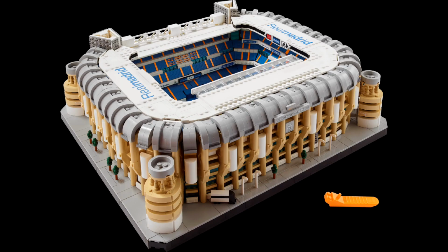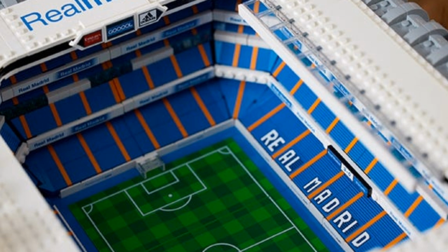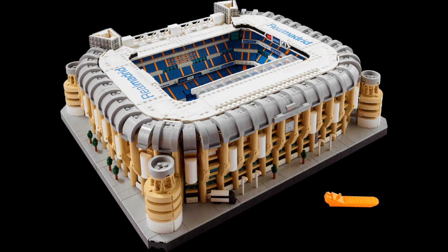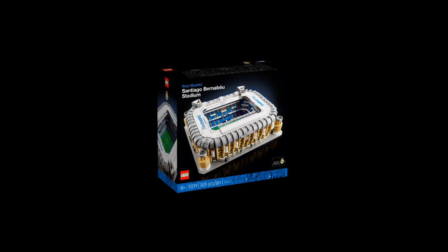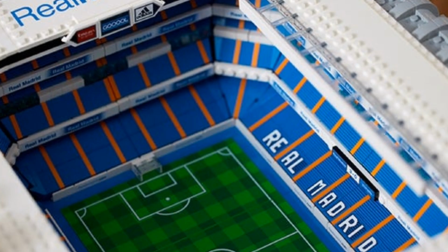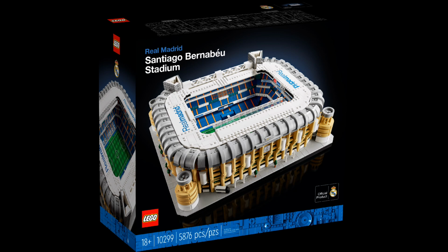And in spot number 7 we have the Real Madrid Stadium. Now this stadium is really nice. It has over 5,000 pieces, which is insane. It's just a really nice model and very accurate to the stadium itself. I kind of like the stadiums, but I also think that they're a bit boring at times because you get no minifigures and they're really for those hardcore football fans. Other than that, I think it's a really nice build and it may not be the biggest because it uses lots of small pieces, but it's still a really nice build and very accurate to the stadium in real life.